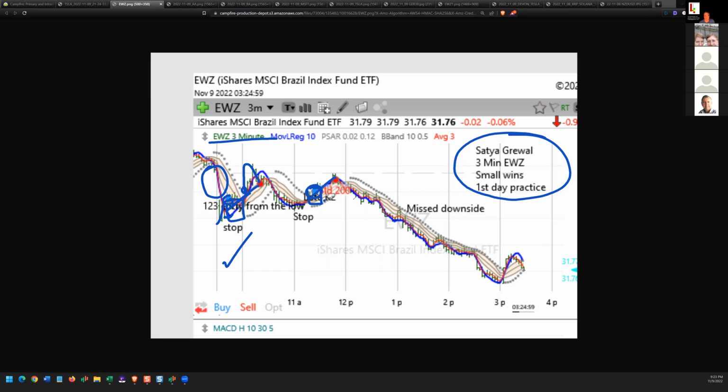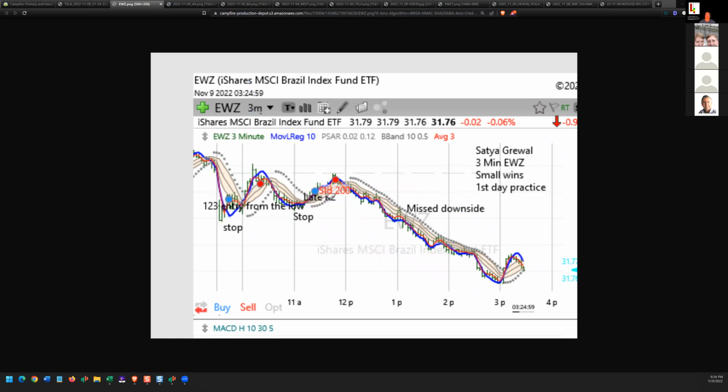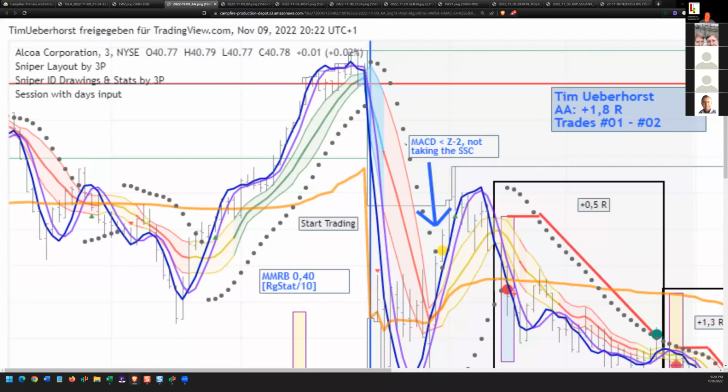I don't think that's late. I think that's fine. But here's the one. Oh, my God. Bear normal. Collapsing dragon. Learn to see those patterns. Oh, EWZ. Oh, pretty good for day one. Do you need to know much more than that? No, you do not. Minimum viable product.